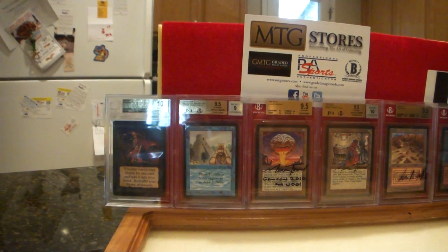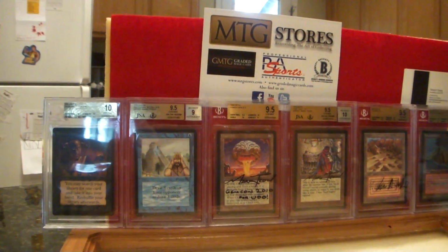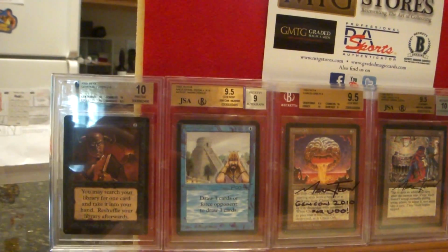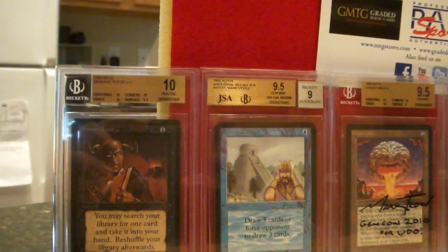And today's segment is on more of graded cards that have been sold. We generally do these for cards that are significant, and today's segment is super significant. Here we go, and I hope you guys love these examples.